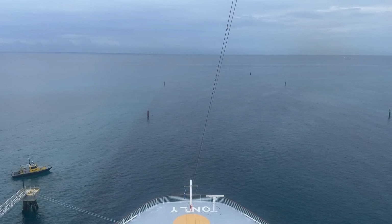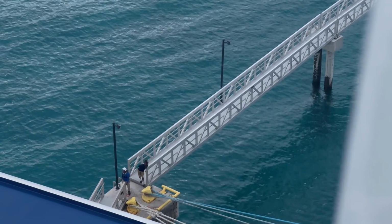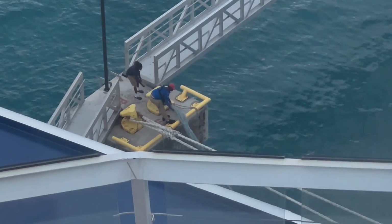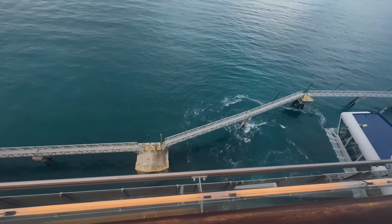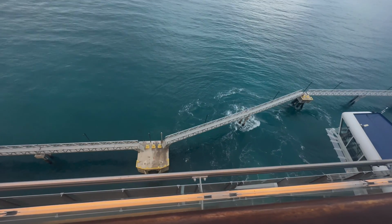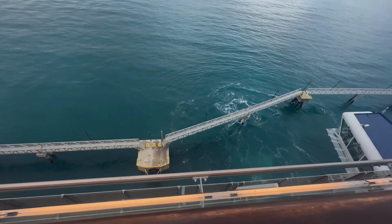From the bow, we can see the markers on both sides of the exit channel. And down below, Bahamian crew members are standing by, waiting for the tension to be released from the ship crew so that they can take the lines off the cleats. It's happening very quickly today, and our thrusters are moving us away from the dock so that we can be lined up in the channel and head out to the open waters toward the United States of America. With a local maritime pilot on board who knows the water very well, we move precisely.